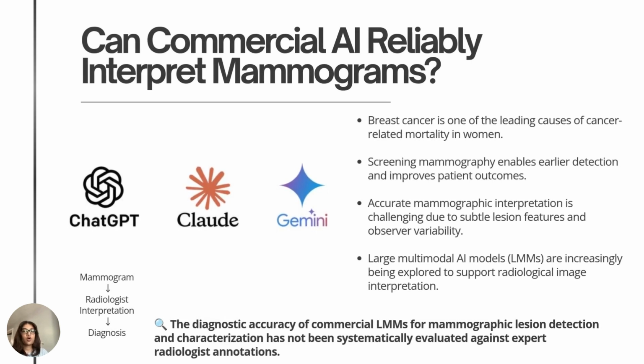Breast cancer is one of the leading causes of cancer related mortality among women, making early detection critical for improving patient outcomes. Mammography is the standard screening method, but interpreting mammograms can be difficult because lesion characteristics are often subtle and subject to variability between radiologists, even when standardized reporting systems like BI-RADS are used.